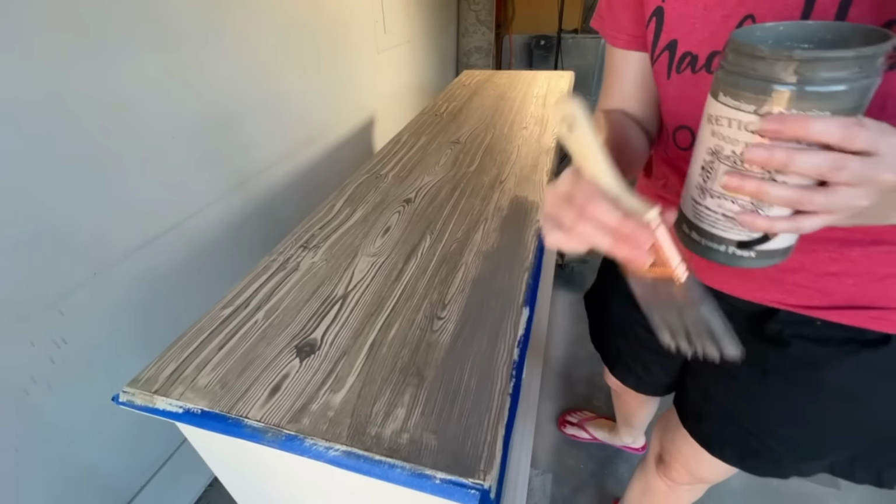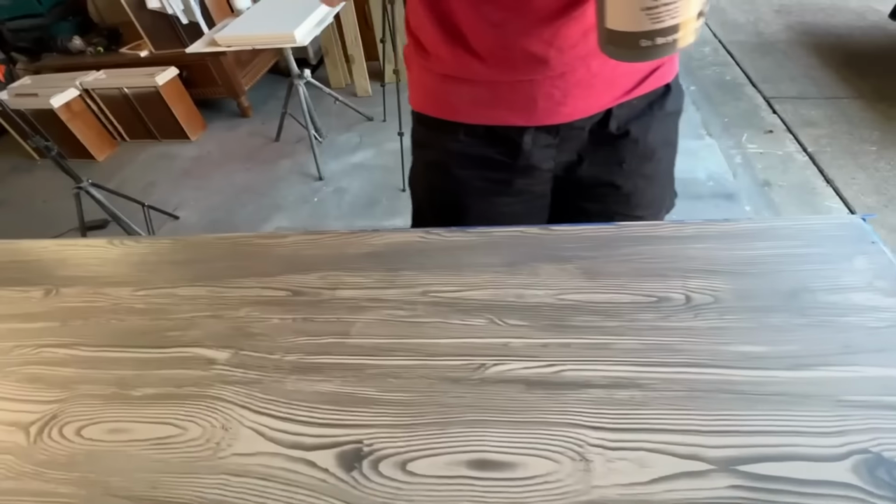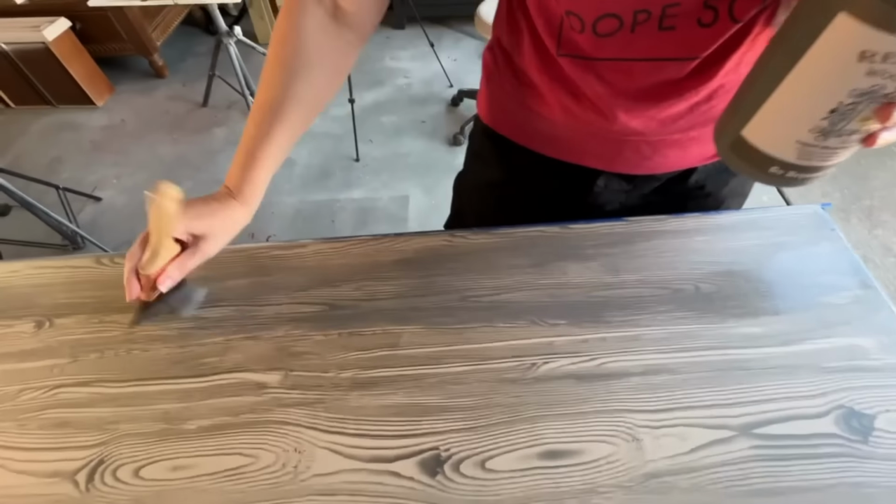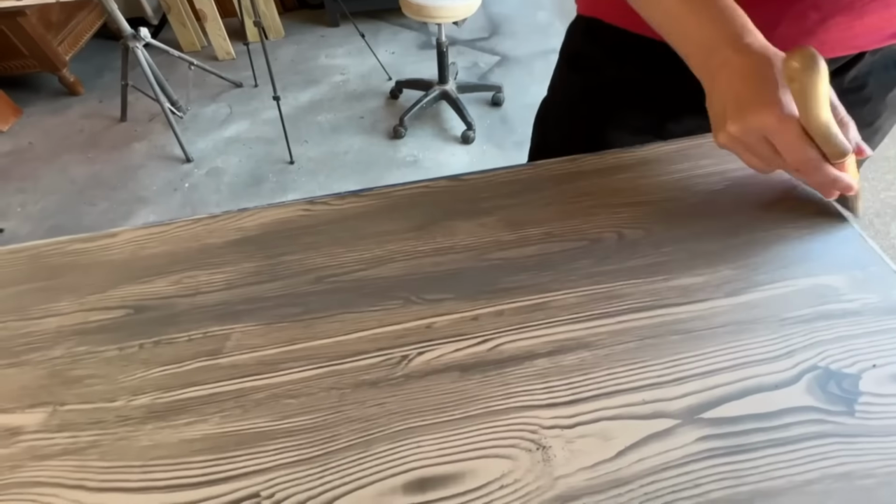Once you've got the graining pattern just the way you want it, you'll apply an extra layer of stain just to sort of set in that wood look, or you could leave it just as is. It's really up to you. This product is really easy to play with and super fun.